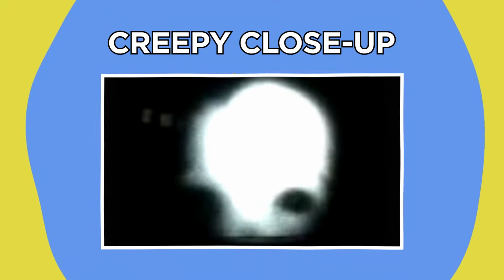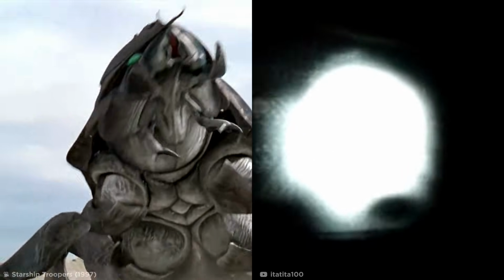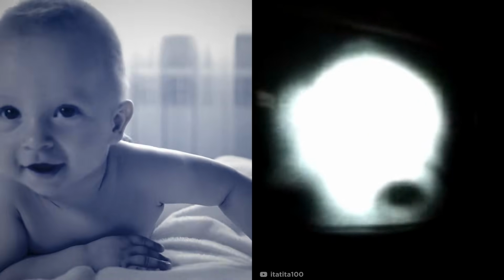Creepy close-up. On first glance, you'd be forgiven for assuming this round-headed, bug-eyed creature is from another world. But thankfully, it's just another creepy baby, with the small amount of light illuminating his forehead while leaving his eyes in shadow. The 3-month-old gave his parents a terrible fright when they spotted him staring them down in the dead of night. If the eyes are the windows to the soul, this baby must be the devil.